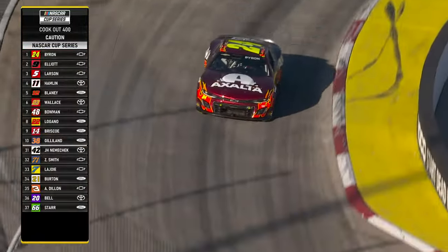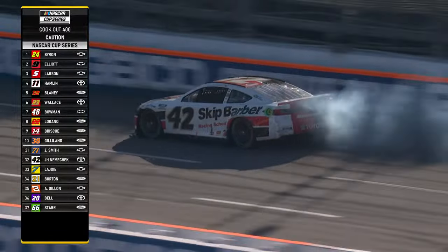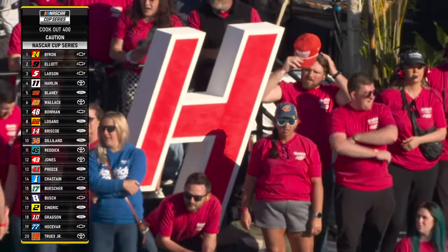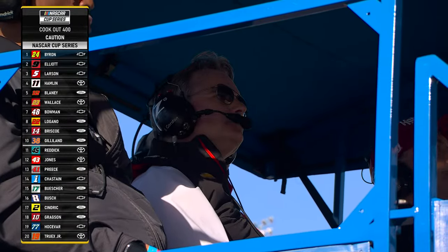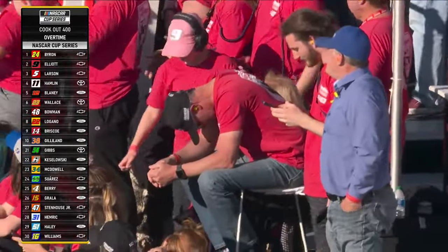Gosh. I don't want to say it. Nemechek. I think he blew a tire, right front. All right, pressure's on. What are we going to do? Just like last week in the final three laps. Caution. Unbelievable. Blew it right front. It looks like the brakes went out, caught fire, and blew the tire.